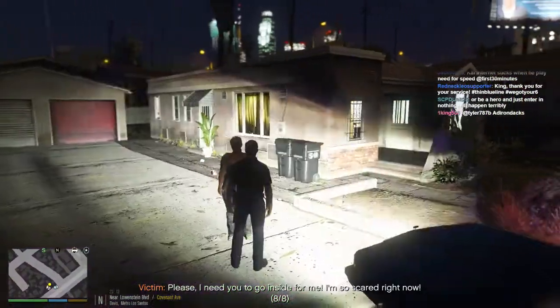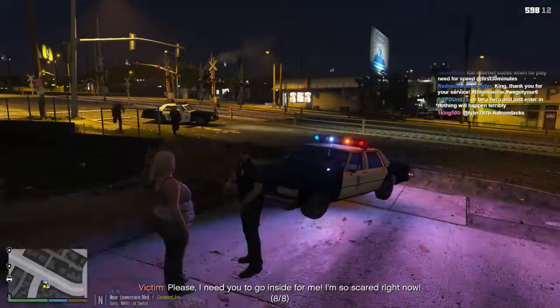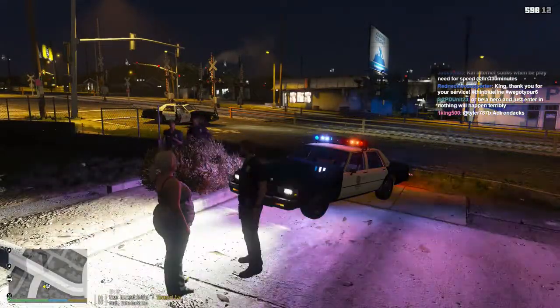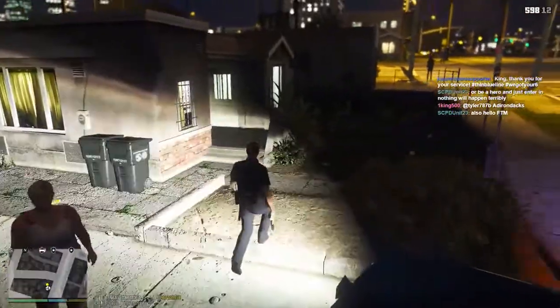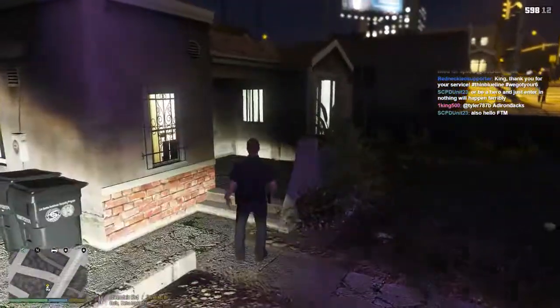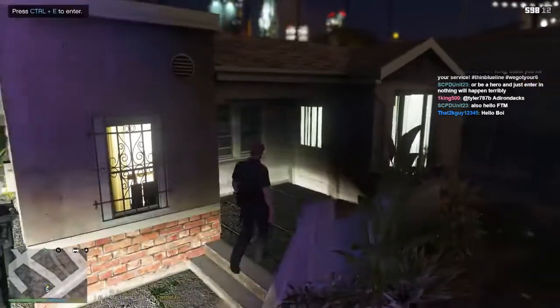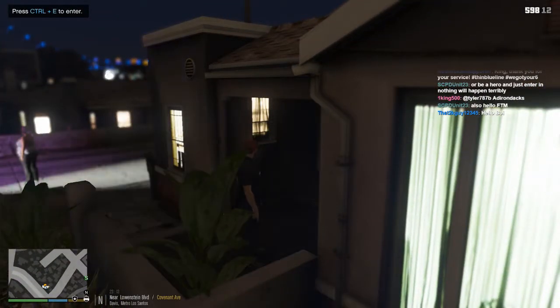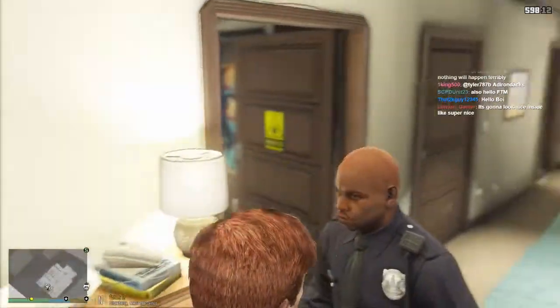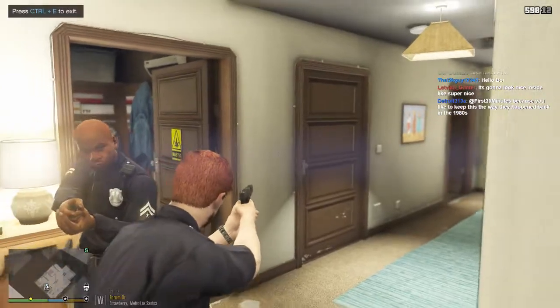All right, man, we will do that. I'm waiting on my backup here, and we're going to go ahead and make entry. Try to figure this out. Backup's being loud and activating their sirens, but it'll be okay. All right, let's go ahead. We're going to make entry into the house, and we're going to clear it. She came home. Her door was busted open. All right, guys, let's clear the house.